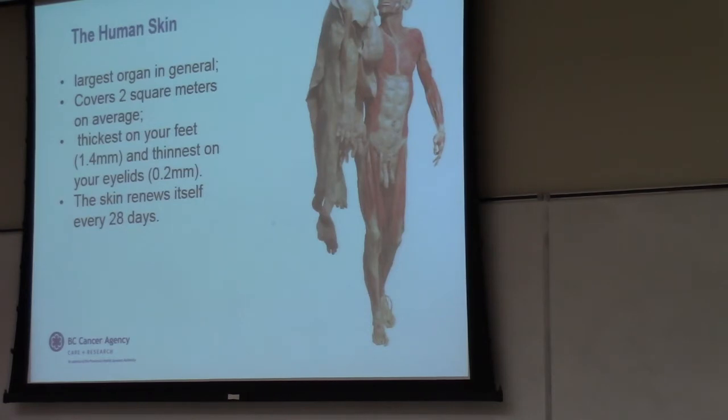This is the human skin, and we know that it's the largest organ in general. It covers about 2 square meters on average. It's thickest on your feet and thinnest on your eyelid. Every 28 days, you shed your own skin and have new skin.